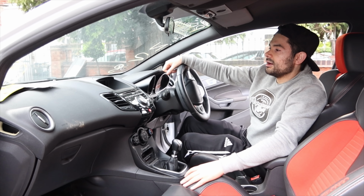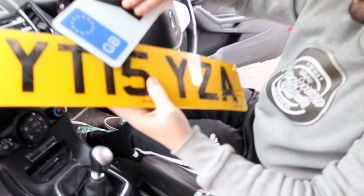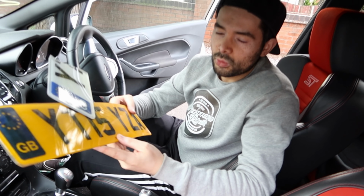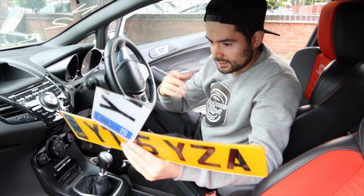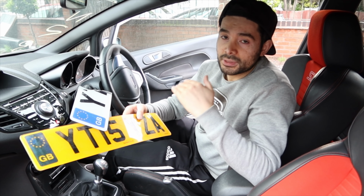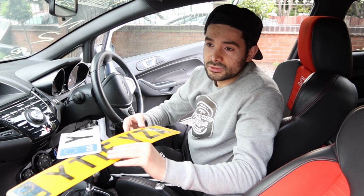So yeah guys, up here you'll see that we've got these registration plates. Now this is not the registration plate for this car. This says 15. Now our car is a 2014 model. You're wondering why we've got these random plates in our car? Well, whoever's nicked this car obviously used these plates on the car when it was being driven around. It's basically so if police scan the actual plates for the car, they don't know straight away that it's stolen. So they put these plates on so the police can't basically track the car.